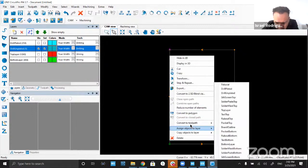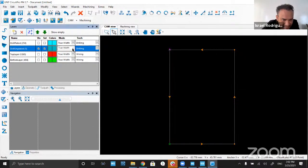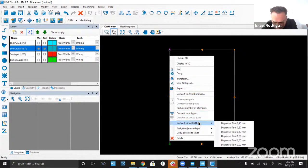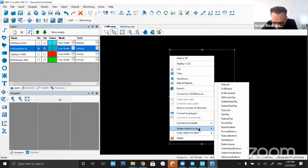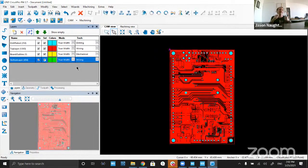How do I convert this to patch, copy to object layers? I don't remember how. Sorry about that, but I think it was easy. It's here, right? Button click. Have to convert it to another layer. It's fine. Here, object to layer to board outline. That's perfect. Wait, to be honest, the answer was you got it already.